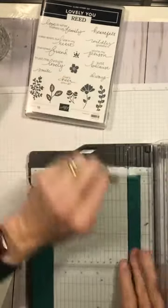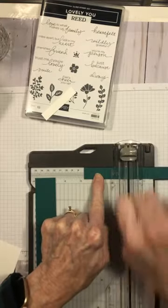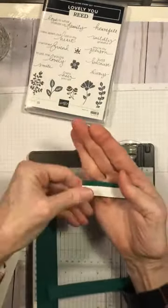All right, and how long was this one again? I've already forgotten. 2.5. Okay, this is going to be 2 3/4. Okay, so if you want to layer them, it's the same way as you would layer just if it was a regular sentiment. Okay, so you're going to need to remember to make the layers a 1/4 inch wider and longer.